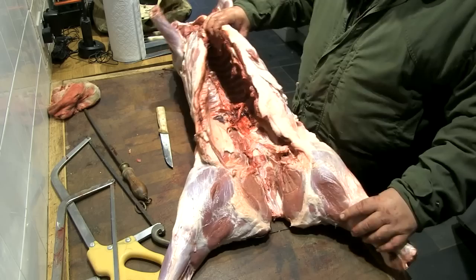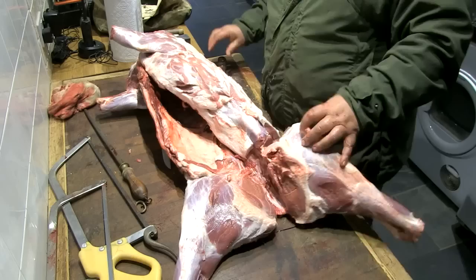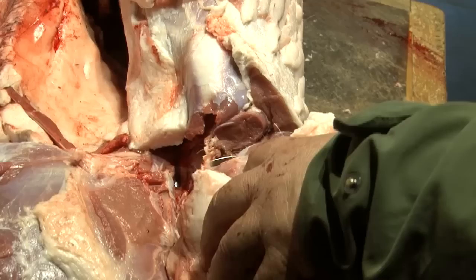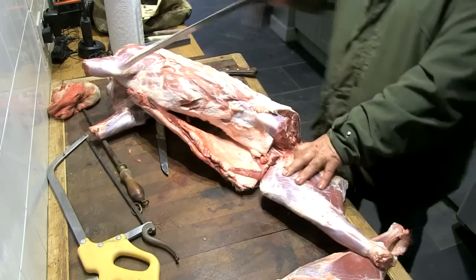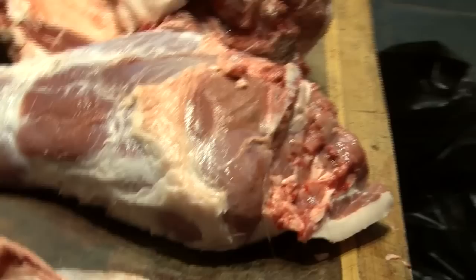So I would start off by cutting the leg, cutting down, and then just up the side of the tail. So that gives us our first leg. Obviously we then carry that over onto the second leg, making sure everything's straight. And we cut down through there. That is the tail. And we take that off. There you have your two legs.